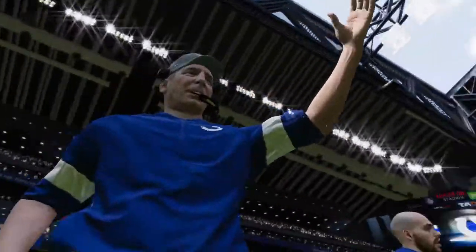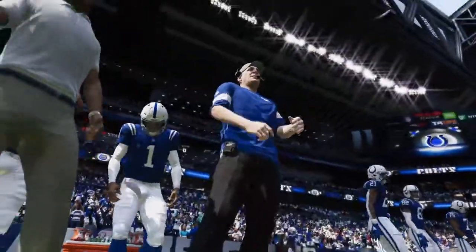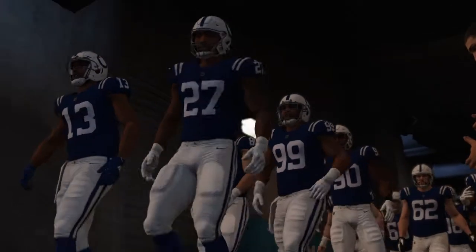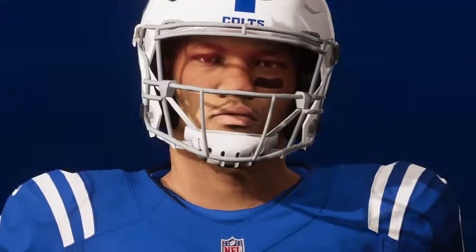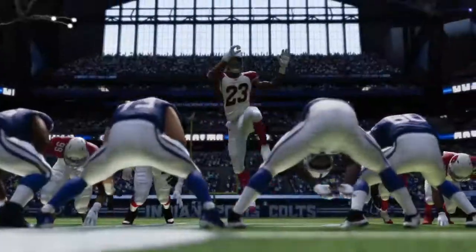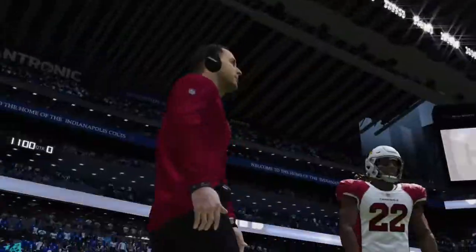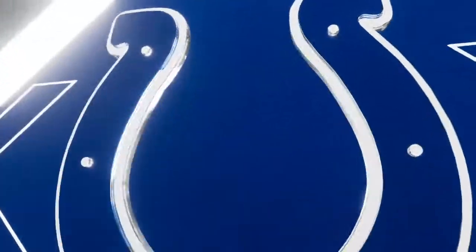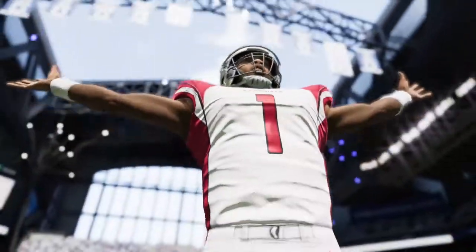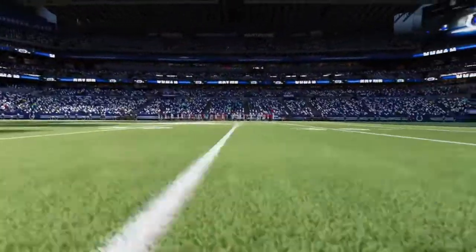Today, from Lucas Oil Stadium in Indianapolis, it's Week 1 of the NFL on EA Sports. It's the Indianapolis Colts taking on the Arizona Cardinals. It's the National Football League presented by EA Sports.